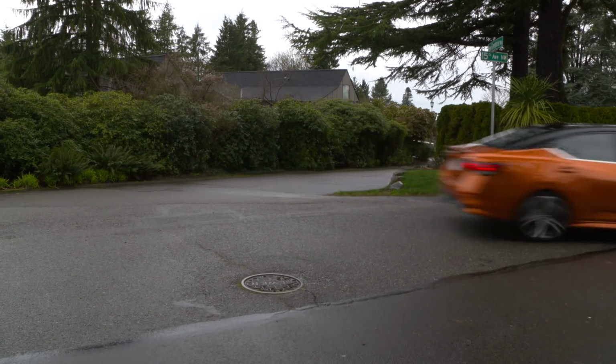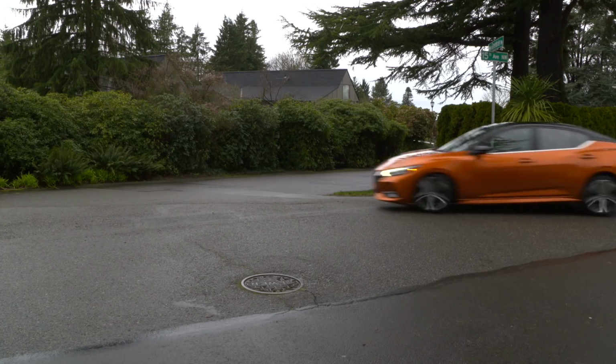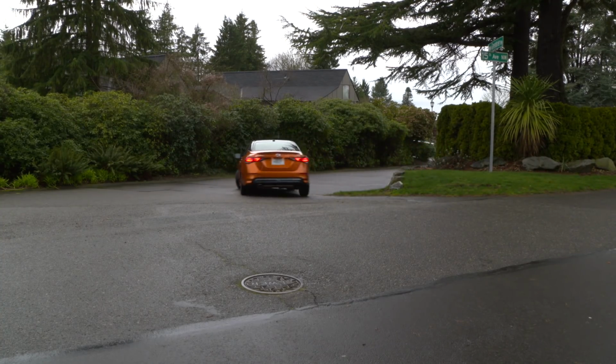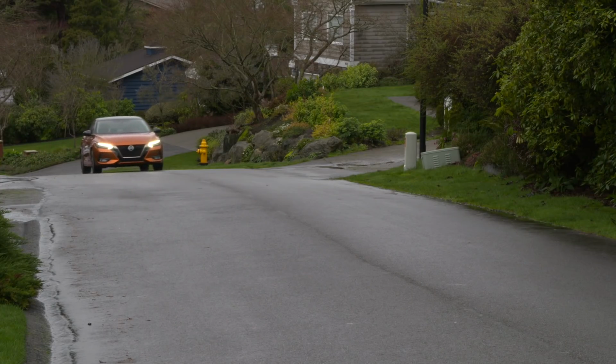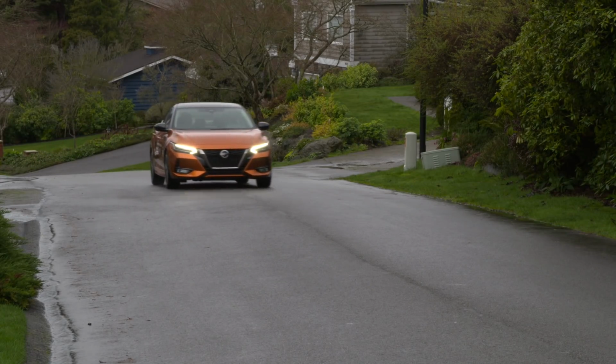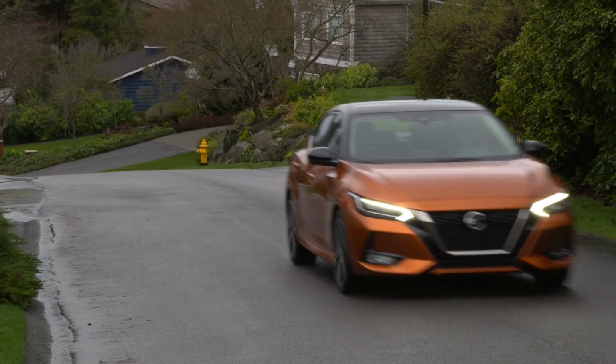In addition to the safety tech I've already mentioned, SV and SR models get blind spot warning and automatic high-beam headlamps, and the SRs are LED. ProPilot Assist, Nissan's semi-autonomous driving system, is not available on Sentra.